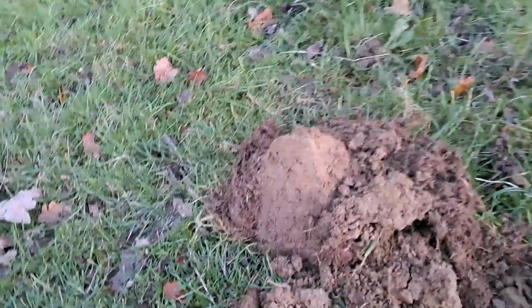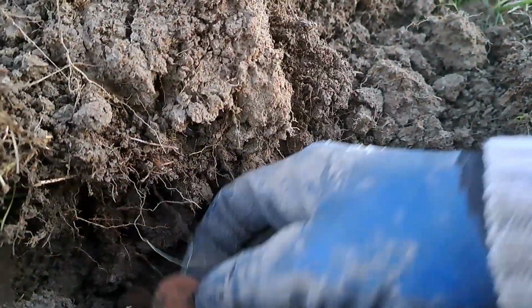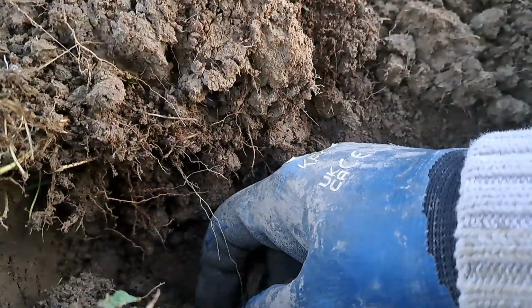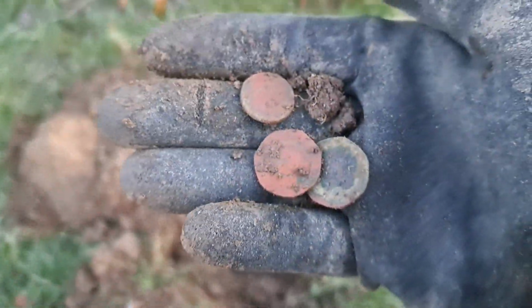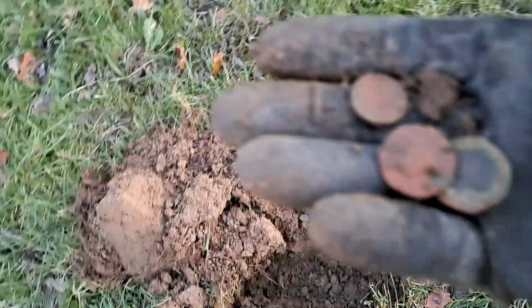I just had a solid 16, and it looks like 2 coins, or 3 in fact. Oh wow, they're modern. Well, that one can't be, or maybe that's a 5p. Yeah, okay, little modern spill. Oh well, worth finding anyway.